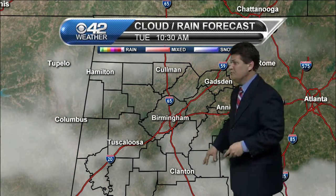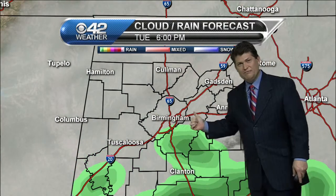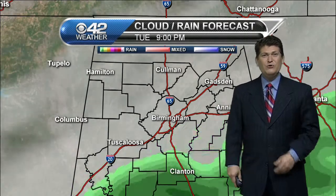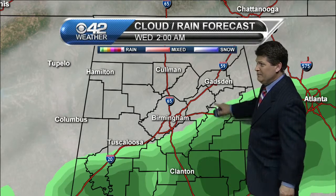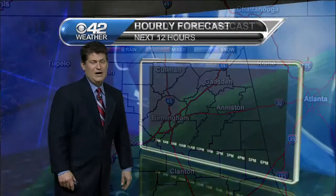But then once we get into tomorrow morning, watch the clouds move in from the south and west. That's an increase of moisture. Along with that comes the chance of rain. So the showers will be possible as we get into Tuesday night and early Wednesday. Heavier rain by 2 o'clock from I-20 southward. So a decent batch of showers moving back into our area to wrap up our day.